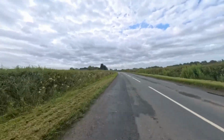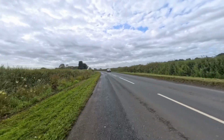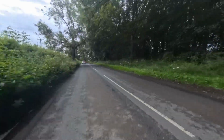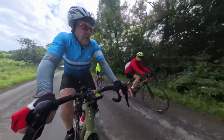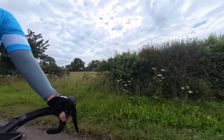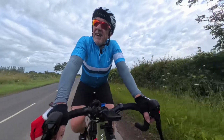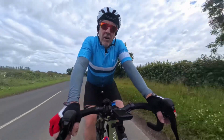Like I said, today's not really interesting, it's just about testing the equipment. Well, it looks like I'm about to overtake a couple of cyclists. Morning. Hi. Morning. Yeah, as you can see, it's quite flat around this part of the world. So, relatively easy.